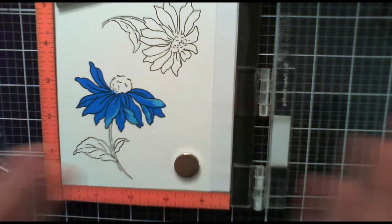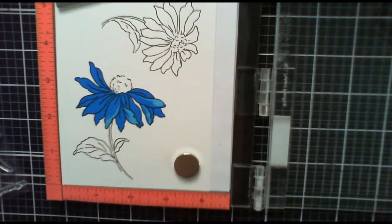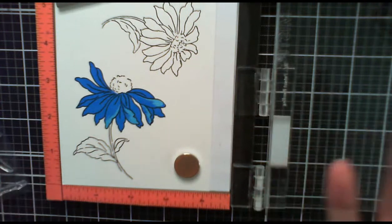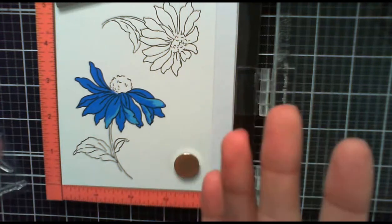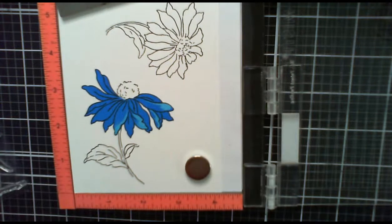So we wanted a layered flower set that looked like it was painted. We wanted a large hand-drawn cursive stamp set with some sentiments that you can grab and easily put on a card or in a project and fill up a lot of space and just have that unique artistic look.